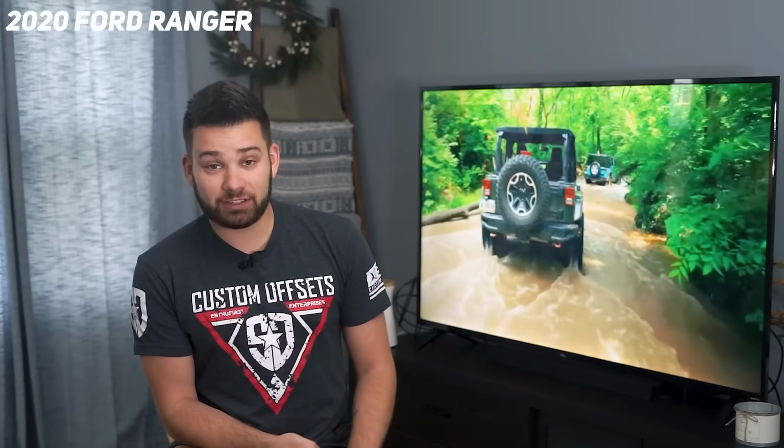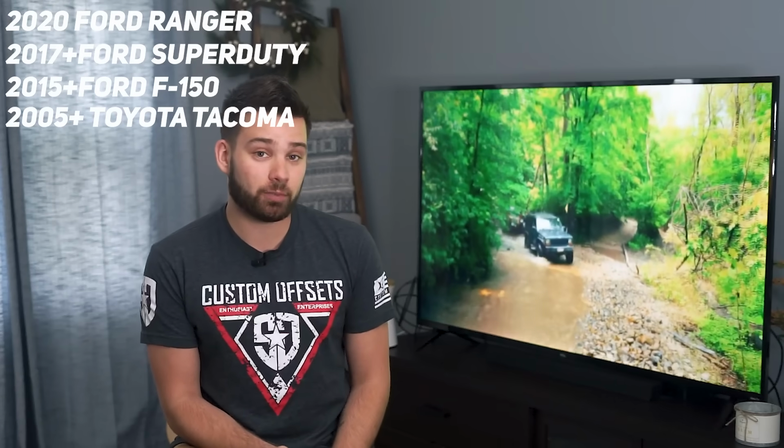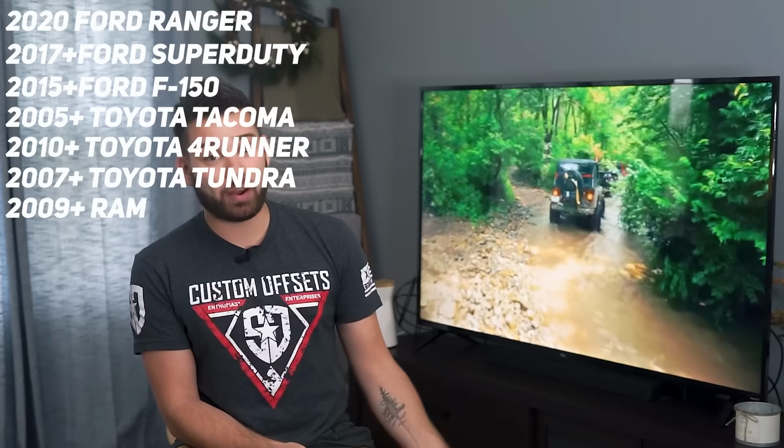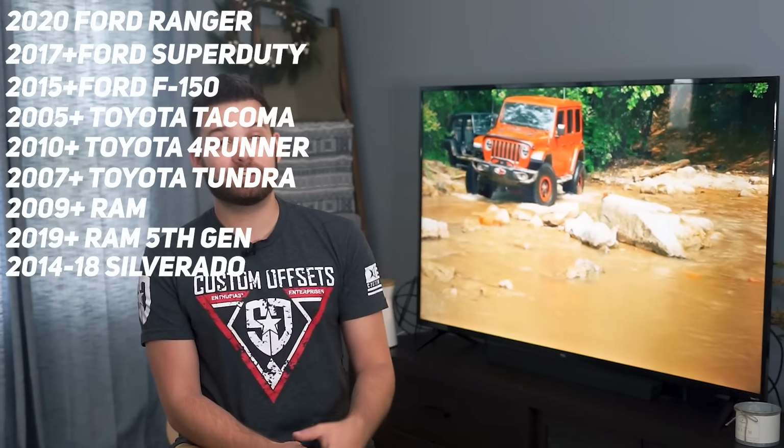Right now, Falcon is offering these specifically valved and engineered shocks for the new Ranger, 17 and up Super Duties, 15 and up F-150s, 2005 and up Tacomas, 2010 and up 4Runners, 07 and up Tundras, as well as Rams from 09 and up, including the 2019 and newer 5th gens, plus the 14 to 18 Silverado.